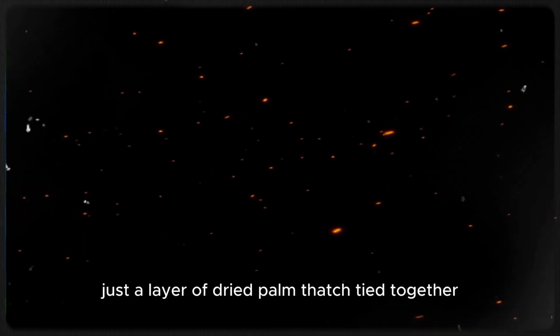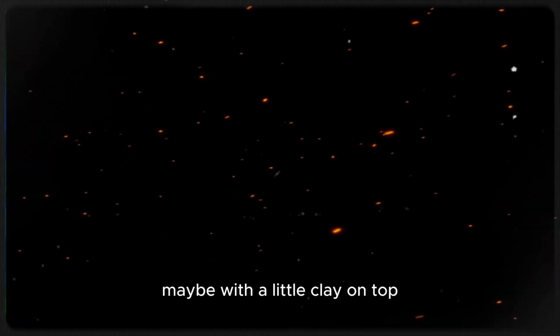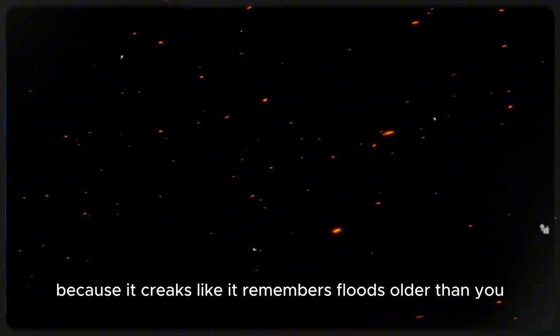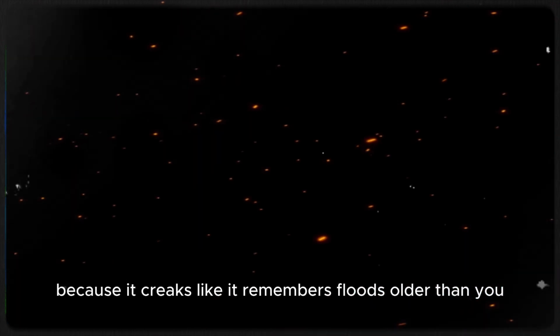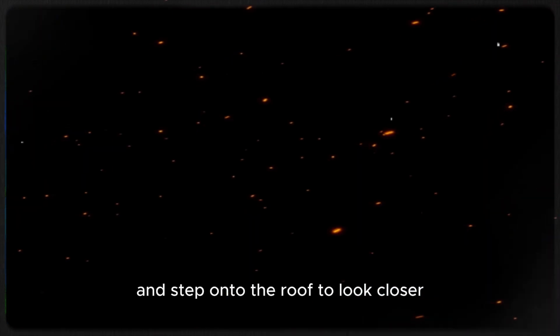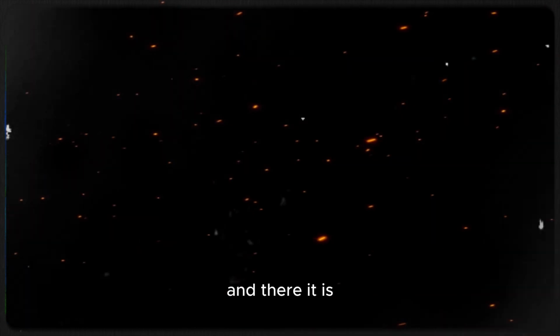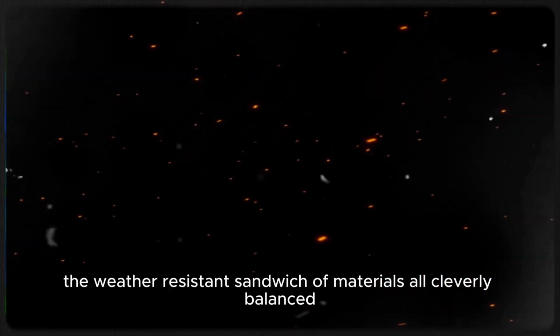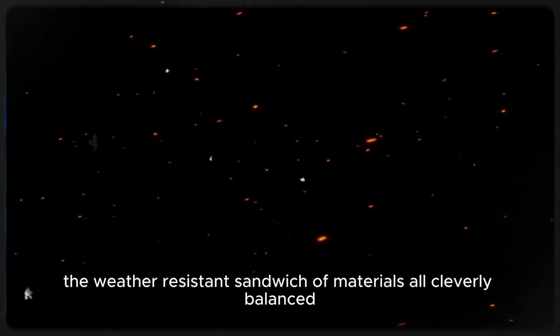And that roof, that humble cover of palm fronds and mud, it's doing more work than it gets credit for. At first glance, it seems too simple. Just a layer of dried palm thatch tied together, maybe with a little clay on top. But you climb the ladder, carefully, because it creaks like it remembers floods older than you, and step onto the roof to look closer. And there it is, the weather-resistant sandwich of materials, all cleverly balanced.